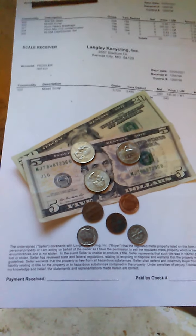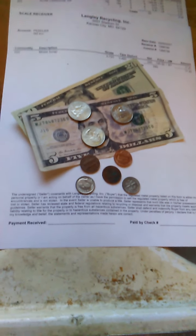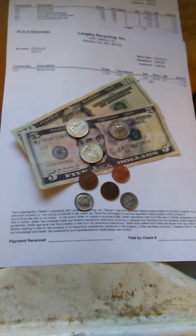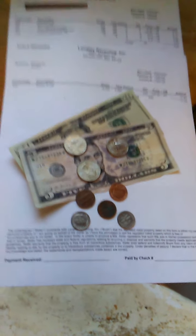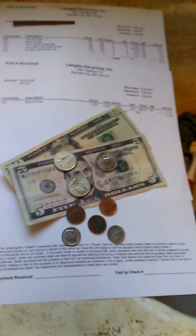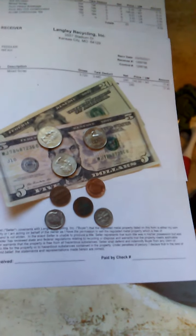Like I said, $26. Nothing to sneeze at. Nice little hobby of mine. Makes money. Keeps the neighborhood clean. Keeps me busy. And out of trouble. Well, kind of out of trouble. It puts me in beer money, so maybe I'm still in trouble. But I digress. That's all for now.